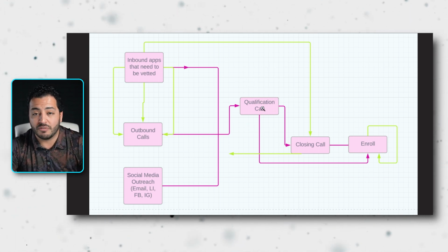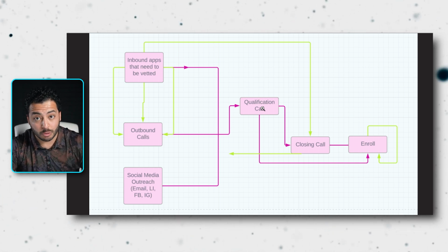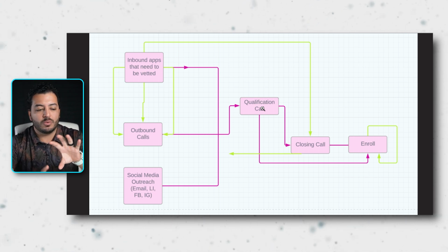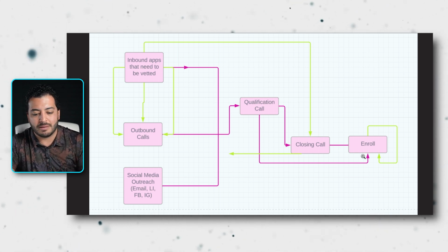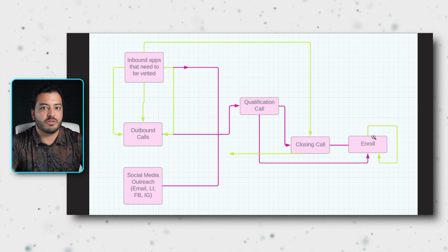So obviously we have the qualification call. So making sure they're good, they're financially qualified, they actually want to grow. Those things are massively important before we get them on the sales call, because if you don't set them up for success on the sales call, whether it's for yourself or for your own closers, it's going to be really difficult to get them to enroll as a client if you don't ask the right questions on some of those previous calls.